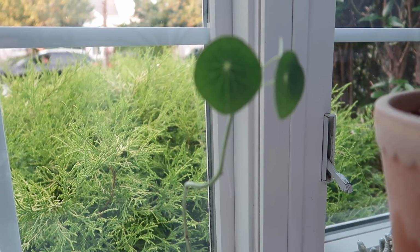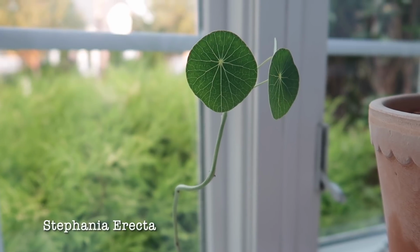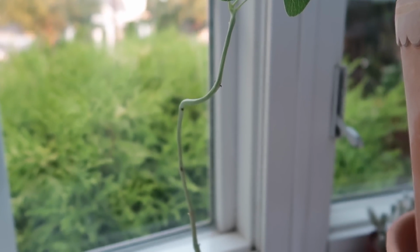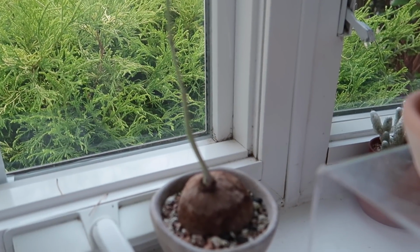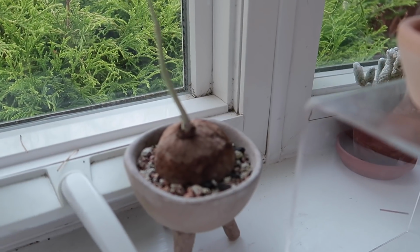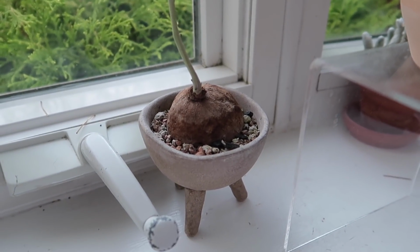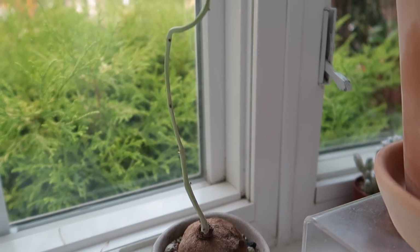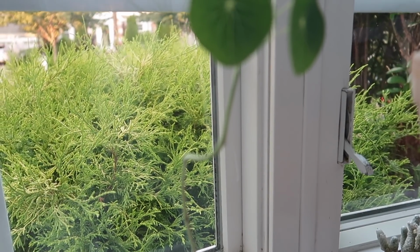The second Codex plant that I want to highlight is my Stephania Erecta. This plant is perfect for the minimal plant parent. I just think it looks great in any plant space, but it definitely gives me minimalistic vibes. It's also another easygoing Codex that grows back each season for me very easily. And like the Sinningia, it did go dormant during late winter, early spring, and then came back for me.